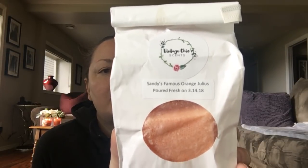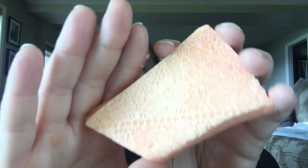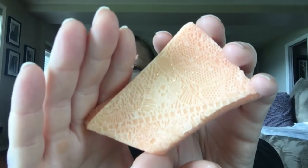And the other bag, it was from the March restock, Sandy's famous Orange Julius, which is creamy orange Julius whipped cream. And this is in the lace. So this is the Grease restock, which I went completely ham on because I loved them all. This is really nice. If you like orange anything, I think you would love this. Look at that shimmer. It smells so good. And there are like big chunks and little chunks and everything in between, so I really enjoy that.